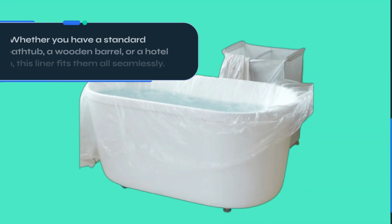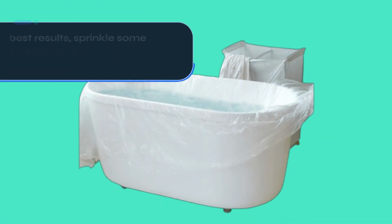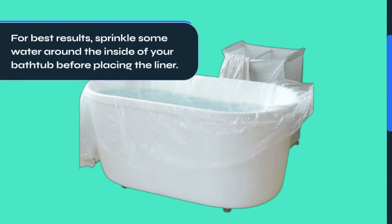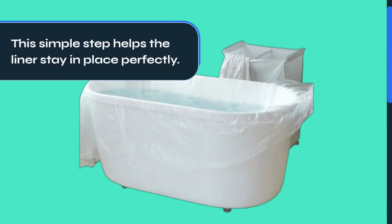Whether you have a standard bathtub, a wooden barrel, or a hotel tub, this liner fits them all seamlessly. For best results, sprinkle some water around the inside of your bathtub before placing the liner. This simple step helps the liner stay in place perfectly.